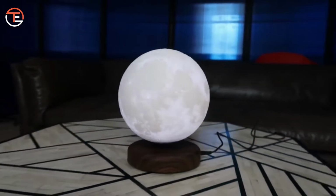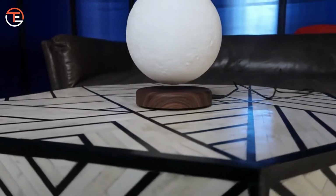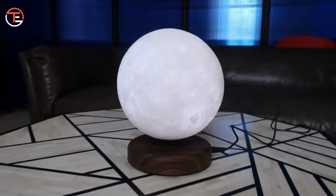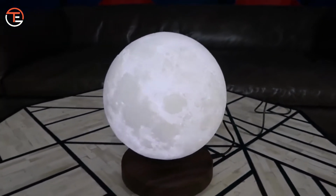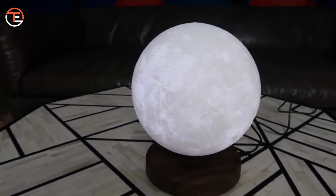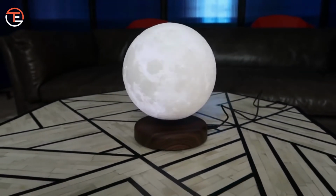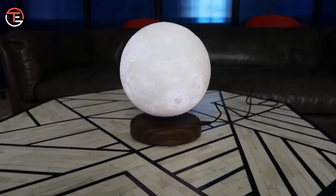The Moonlight is designed based on NASA satellite images to create a replica that is as real as possible down to the textures. It also comes with a remote control that lets you change the color of the light from white to warm white, and also adjusts its brightness. So whether you need a night light or a reading light, this lamp has got you covered.